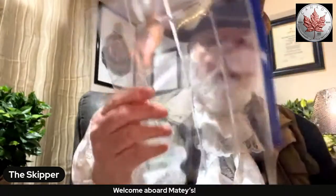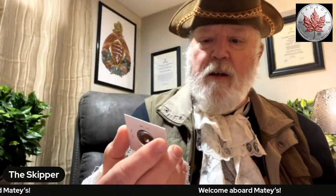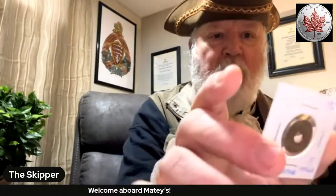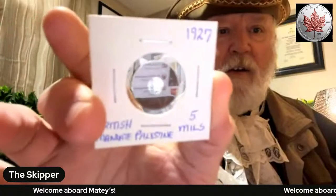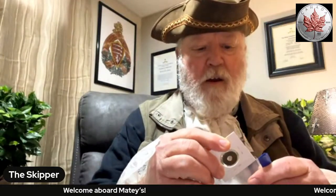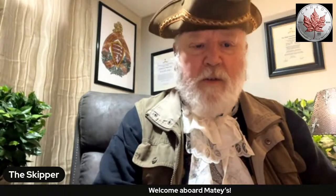So I picked up some of these sheets. Got 5 mils, 1927 British Mandate Palestine. I'm going to put that into the little sheet, if it'll fit. Hopefully it will. If not, I'll just trim it down with a pair of scissors.